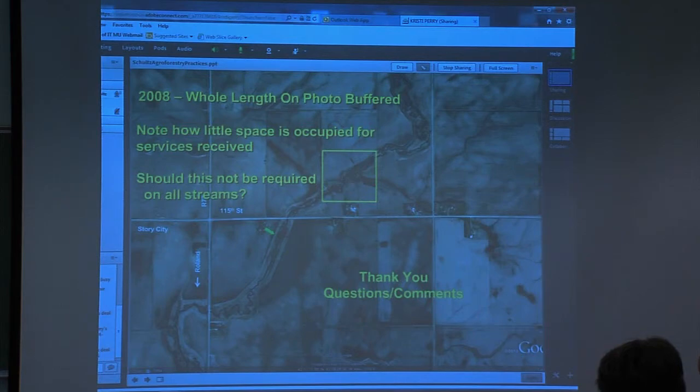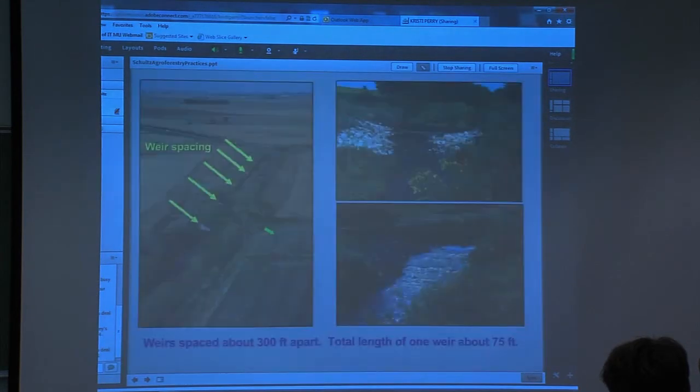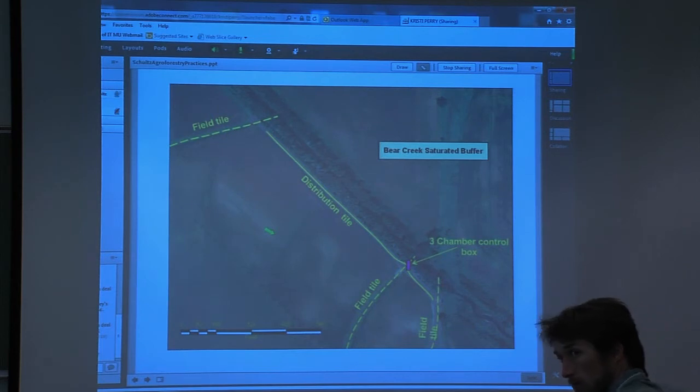But with the saturated buffer that I showed you earlier, we can actually treat the water right there. We can get the water to flow through the filter system itself and do what a buffer is supposed to do, and it does a good job of reducing nitrate. Yes, the distribution tile is perforated, correct. Any other questions for Dave Schultz? And as I mentioned earlier, we were able to treat 60% of the flow in the tile in the first year. I don't have the data for the second year yet.